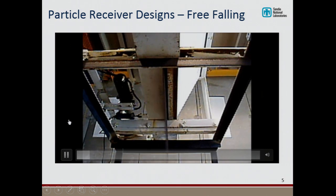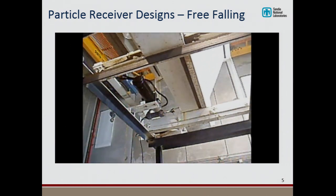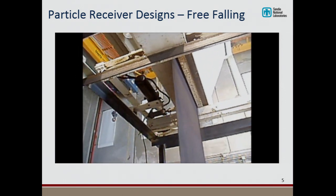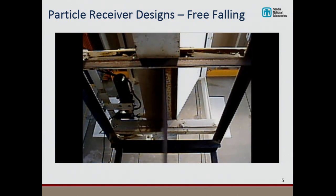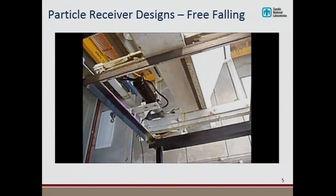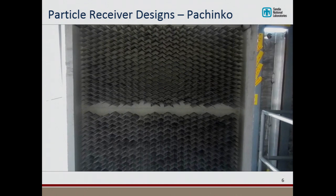So we're looking at a couple of different receiver designs for this falling particle receiver. This video shows one, which is simply a free-falling curtain design. We release it through a slot aperture, and it retains a nice tight curtain or sheet of particles that get irradiated. One of the issues, of course, is that as they're free-falling, they fall pretty fast. We have a limited amount of residence time in the beam. So another design that we're considering is what I'm calling the pachinko design, like a pachinko or plinko board.